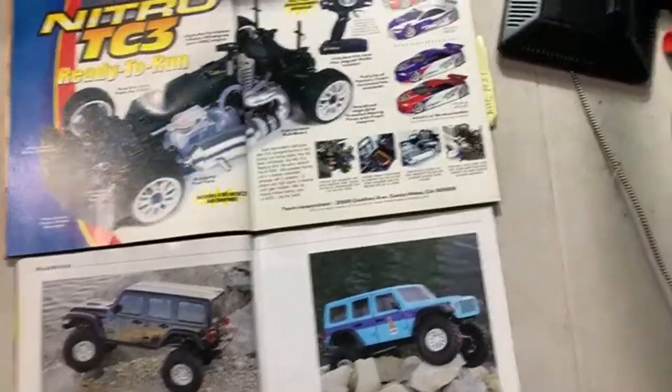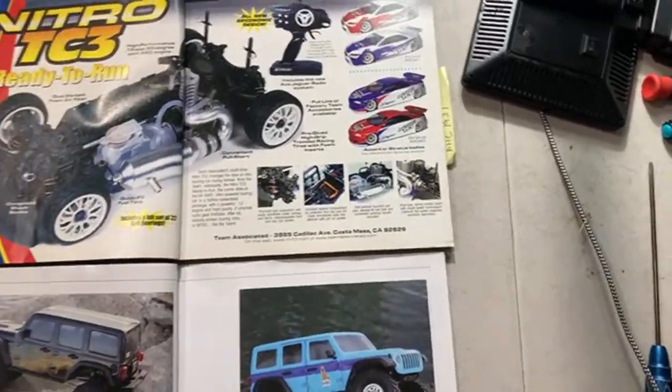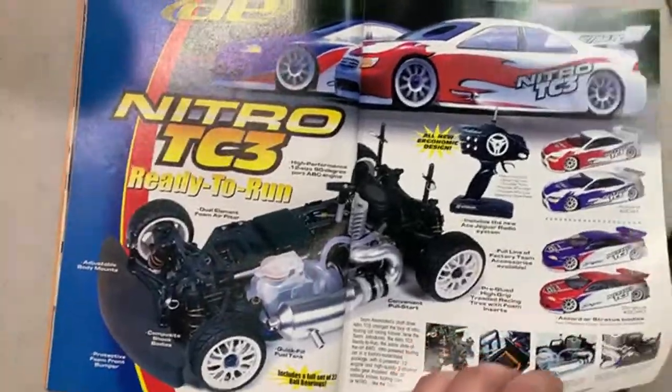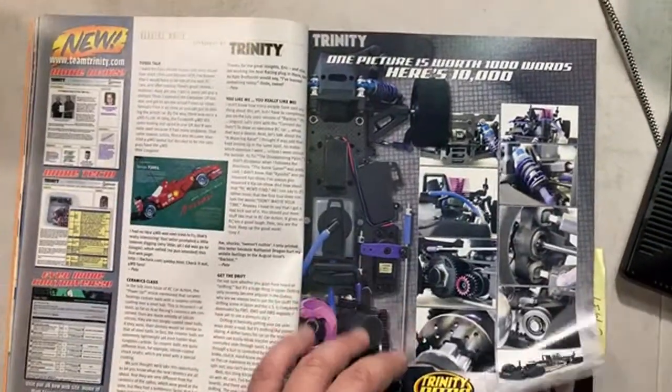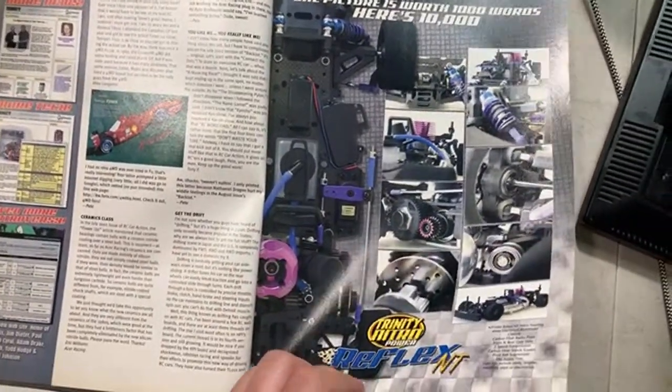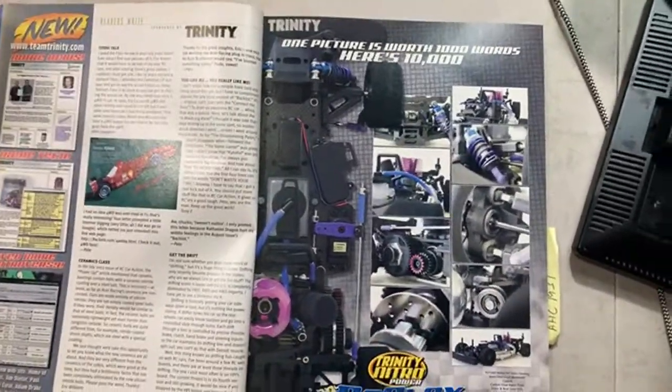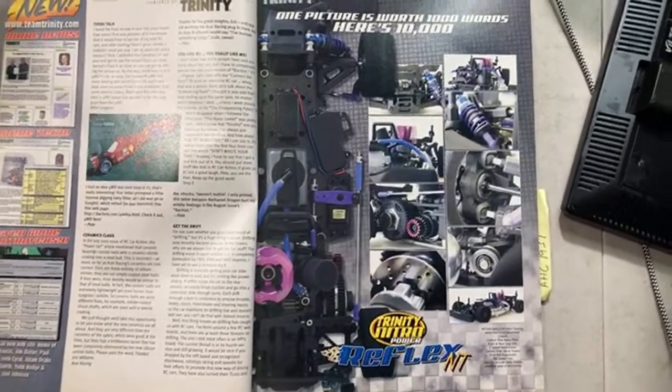It makes sense. Let's come back to the magazines, okay? Because what time is it right now? Oh my God, 9:25. Taco Bell closes soon. All right, TC3. Some parts, Trinity, Reflex. Oh shit, this is the car I have. This is the exact car I have right now, the Trinity Reflex. That's this car.